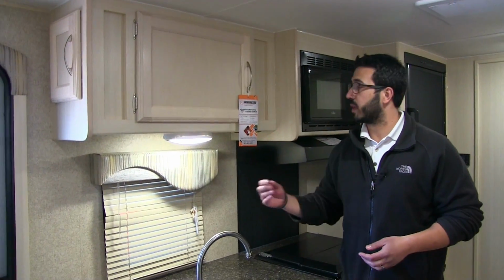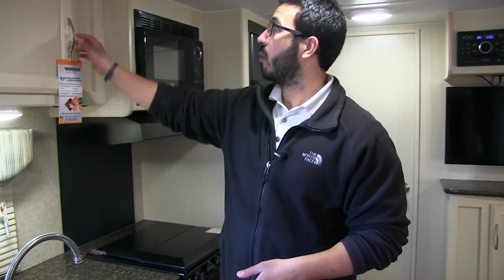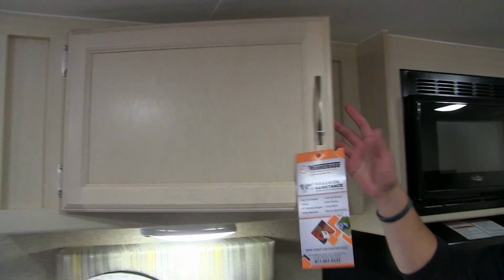Window right here to let in some natural light, LED light up top for light at night. You'll see you actually have LED lights throughout the entire coach, which are great because they're nice and bright. They use a fraction of the power and don't put out near the heat. Right up above that, you have some good pantry space. You can see that there.